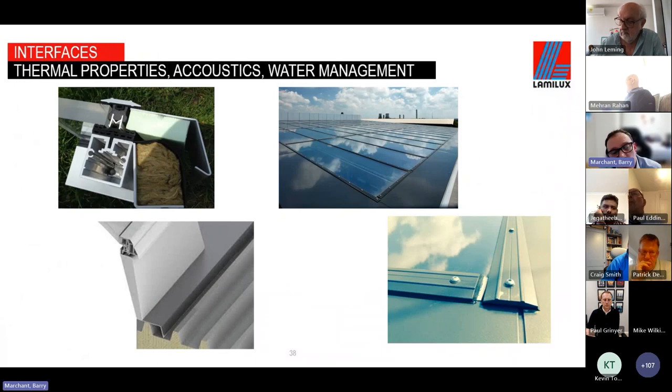In terms of interfaces, it's quite simple, really. You just need to look at samples and understand the actual interfaces and make sure that the interfaces aren't the weak points in designs. Examples above show some Lamilux products, including inner flashing insulation, frame interfaces, and external drainage to the glazing capping strips. And little things like you can have capping strips that go over the top of them that make a nice little cap cover that look nice, but they're not cheap. And if they're on the top of the building and no one can see them, why do it? But, you know, details.